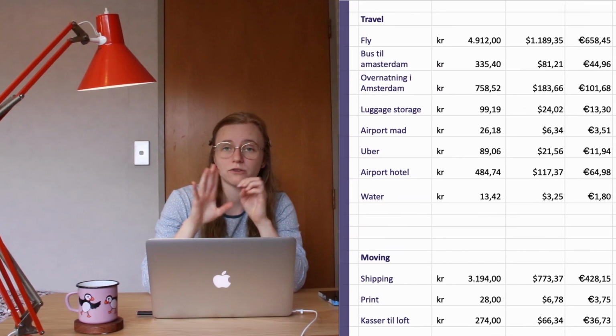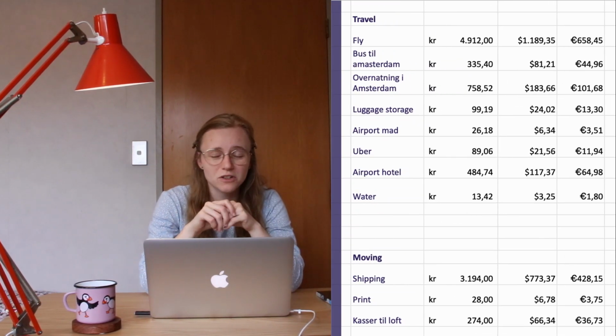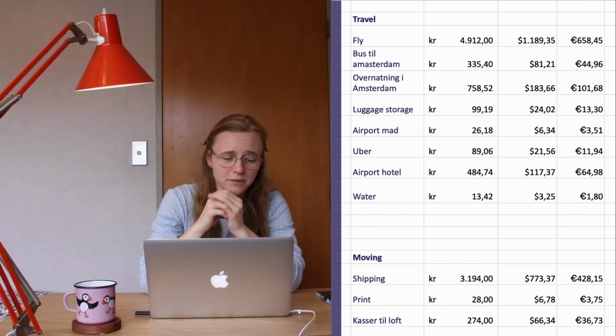The next category, travel. I think this is the one you're most excited about. What did I get the flight tickets for? We ended up getting a pretty good deal on the flight tickets. They were very cheap, but we also only had a one-way ticket. Normally from Denmark you will buy a return ticket. The tickets I paid for were just under 5,000 Danish crowns, which is nothing when you travel all the way to New Zealand from Denmark.